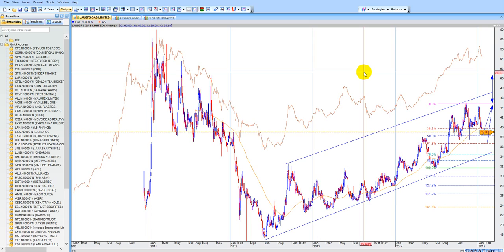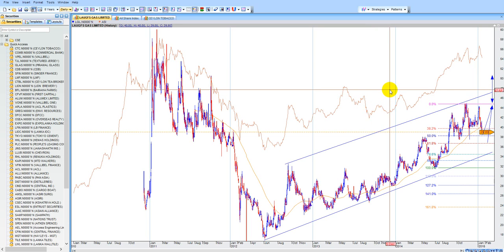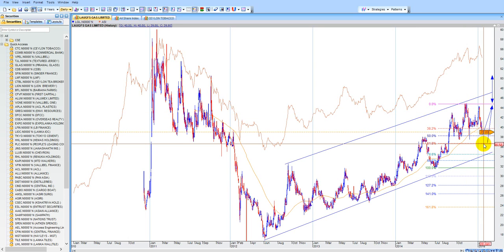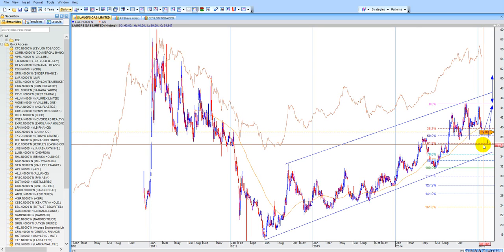So that's it. I think I have shown the future direction of the share. We are looking at a couple of levels. I prefer the 61.8, which is a stronger correction, a reversal point for people interested in LGL gas.